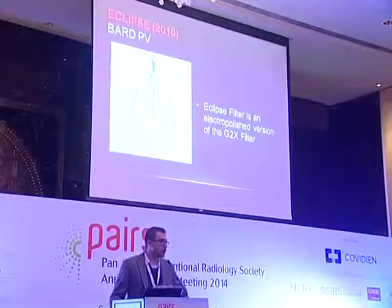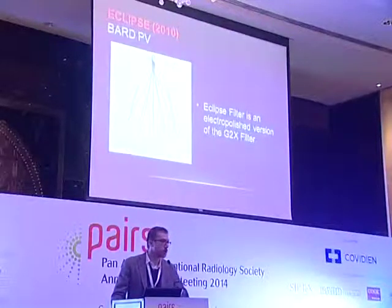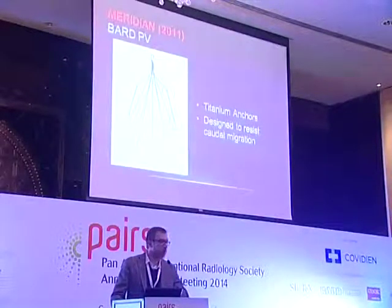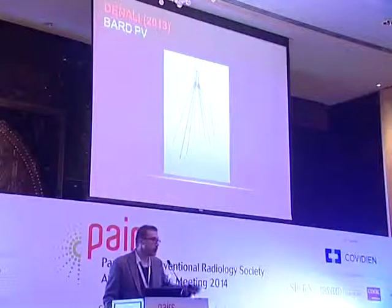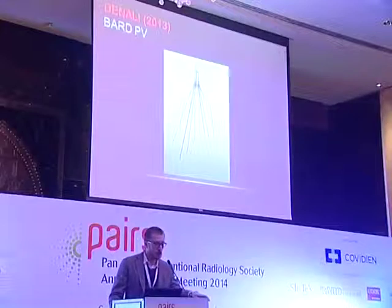This filter is available in the US market. It's basically the same filter as the G2 Express or G2X, just electropolished, so a much smoother surface, less thrombogenic. Then they came out with the Meridian filter in 2011. This I have never used before, but it has titanium anchors, again, just to decrease the chances of migration. And their latest innovation is the Denali filter, which came out to the market last year.